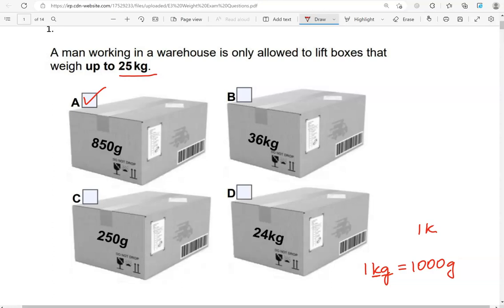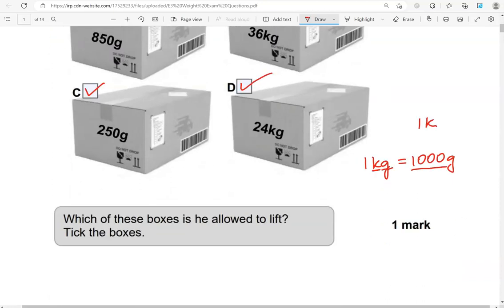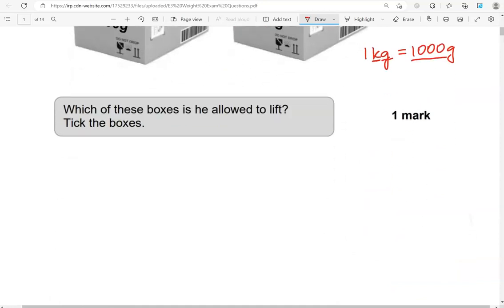Looking at C, it's 250 grams. Again, 250 grams, that is less than 1000 grams, which means that this is less than 1 kilogram, so he can lift that one as well. Looking at D, it's 24 kilograms, so that is less than 25 kilograms, so he can lift that one as well. So we've ticked all the boxes that he can lift.